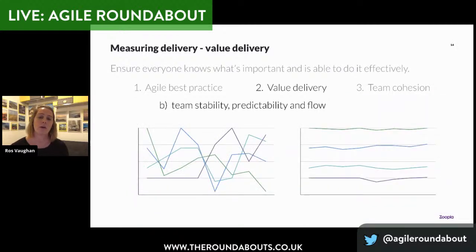And then another way that we're measuring the value delivery side of the impact that the delivery function is having is by driving team stability, predictability, and flow. And this is something that Maria and Claudia just mentioned that really resonated with me, of teams understanding what their workflow is. So this isn't about getting all teams to deliver 30 story points in a given sprint. The teams in Zoopla can choose how they want to work, if they're Scrum, if they're Kanban, if it's 3 weeks, 2 weeks. It's down to the teams to understand the context and the environment that they're delivering within.